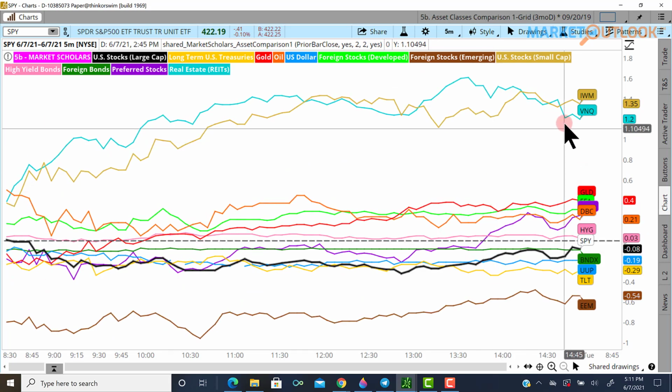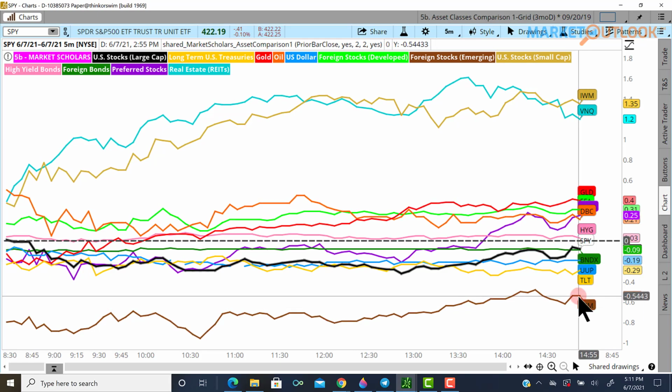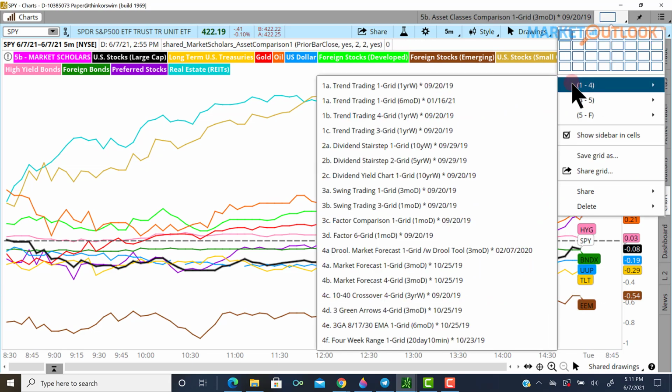Look at that. Big jump higher in real estate today, big jump higher in small cap stocks. I mean, it was a really unique move. Everything else was very minimal, very marginal moves, with a big drop in the dollar and a big drop in emerging markets, which is not your typical pattern.